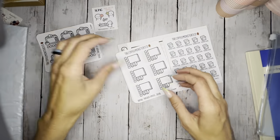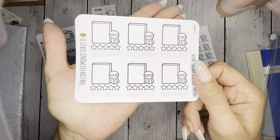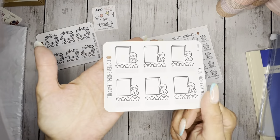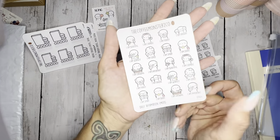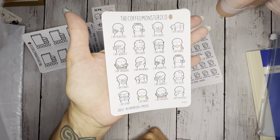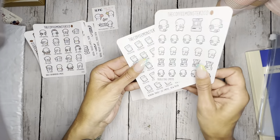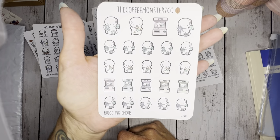So I love those. So cute. And then I got more of my book writing emojis. I like to add these into my planner also, so I know when I finish the book and what I thought of it. I did get more of the daily affirmation stickers. I was running low on those. And then, of course, my budgeting emojis. I needed more of those. I use these twice a week.